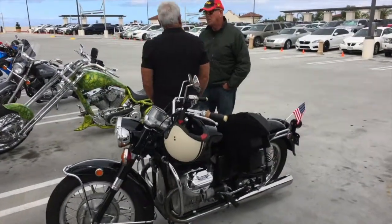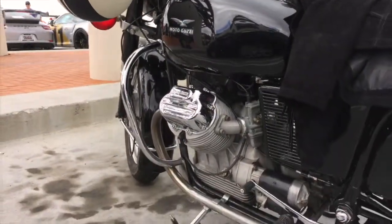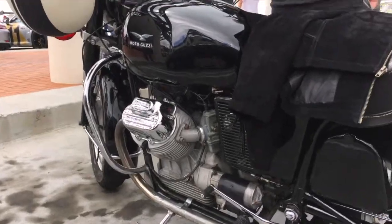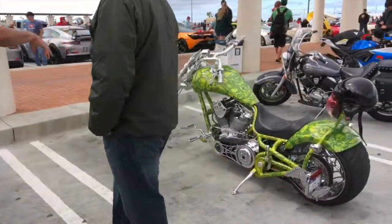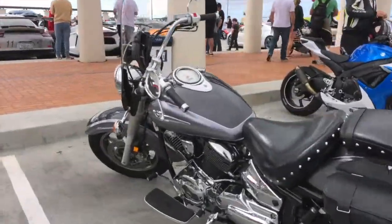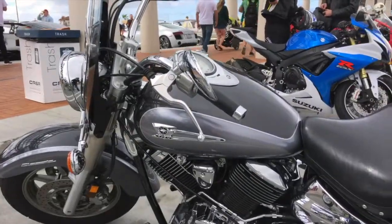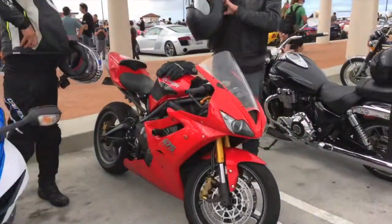Okay, now to the motorcycles. This is kind of cool. Moto Guzzi. I'm a big fan of these. It's just so cool, one of the pinnacles of Italian motorcycles. Great lines, really classic. Next to it, an awesome looking chopper. Star, so Yamaha, of course. Suzuki. Great looking Triumph, really nice.